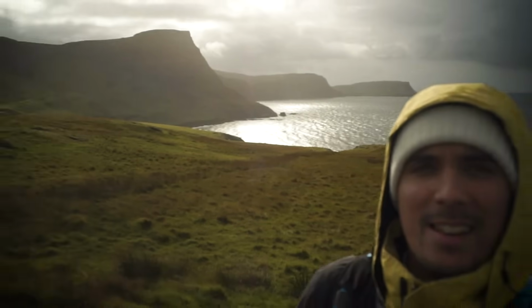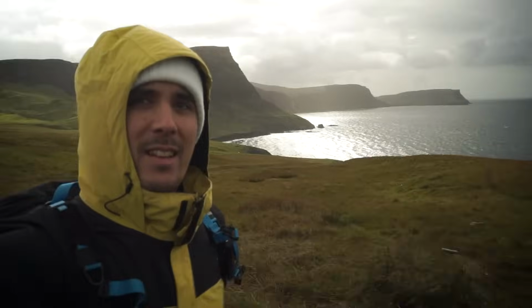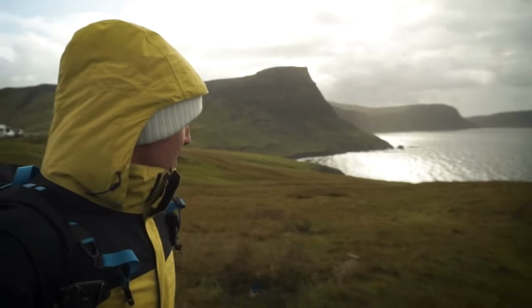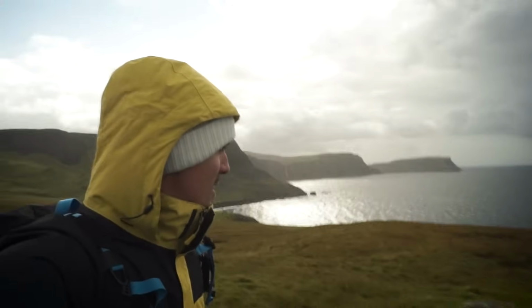Pretty spectacular. But we're just heading along to the lighthouse now. I'll hold you guys this side so you can see. God, I know I keep saying it, but the Isle of Skye is incredible.